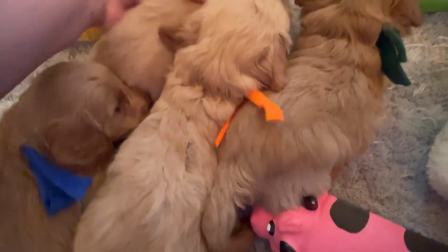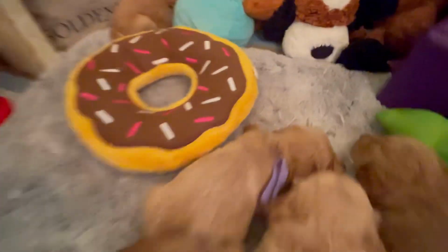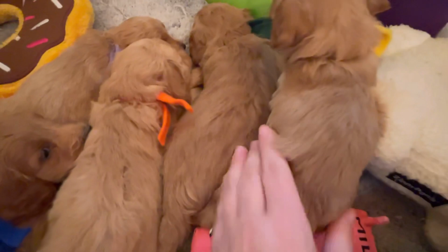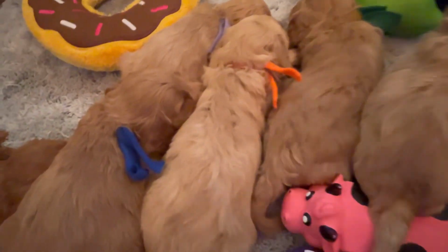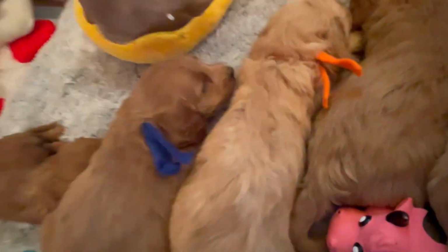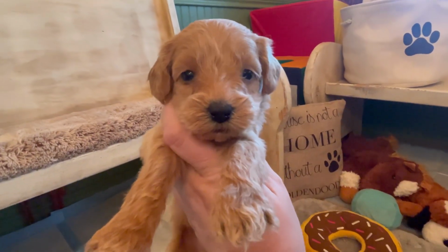And then the little boy, where did you go? Oh, you're over here. Oh, I can't reach you. Oh, the littlest boy right here. You can kind of see his color in there. He's like, what the heck? All right, let me go to the two girls. We have lavender collar girl here, and she is also a lighter creamy apricot color.